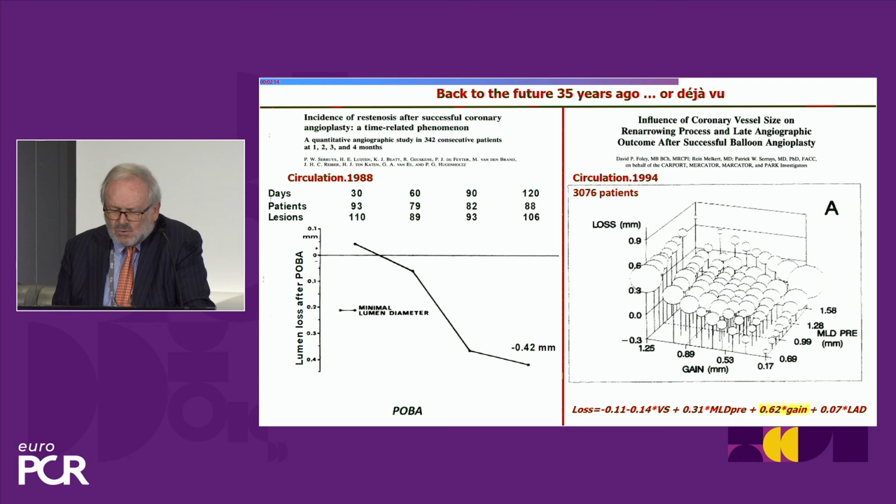Let's go back 35 years ago when we used plain balloon angioplasty. In 1988, published in Circulation, we put back on the table of the cath lab at 1, 2, 3, and 4 months 4 cohorts of patients and analyzed their angiographic luminal late loss over a period of 4 months. The late loss increased progressively and culminated at 4 months with a loss of 0.42 millimeter. A few years later, in 1994, we pooled 4 unsuccessful pharmacological trials on restenosis and established that the loss was a linear function of the gain, with MLD-pre as covariate.